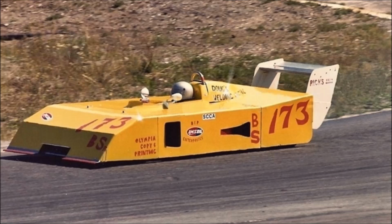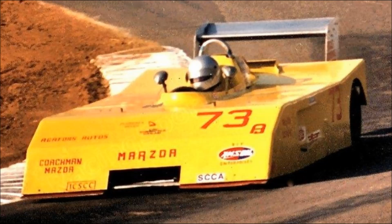The driver, incidentally, Bill Hill, went on to race in 1990 in the SCCA World Challenge in a Mazda RX-7, funnily enough, but also didn't do particularly well. So it's a story of the driver and the car not having that much success, but that doesn't mean that you can't still think of it as a cool car and a cool guy for having the idea.